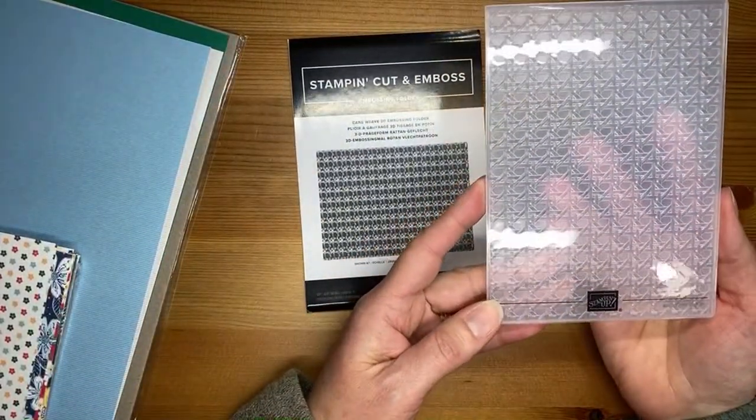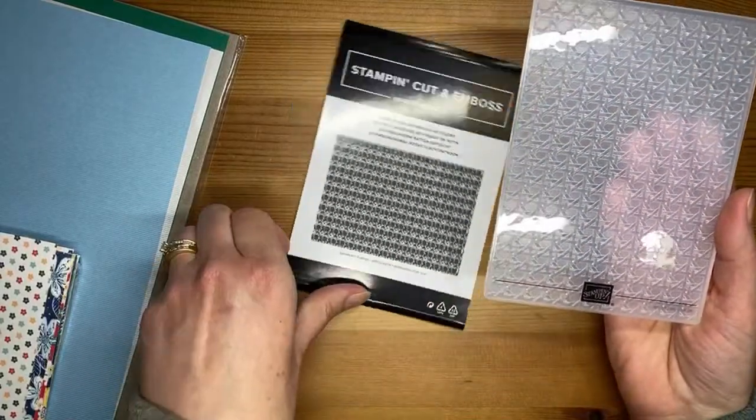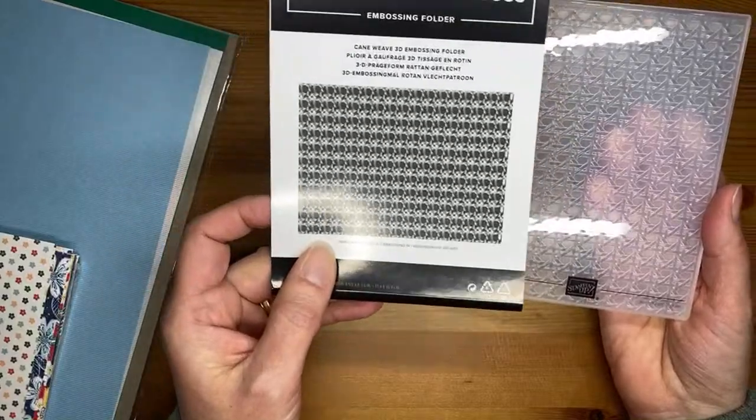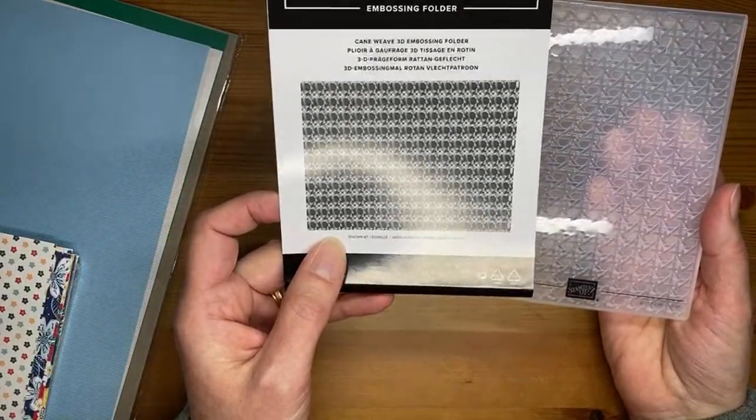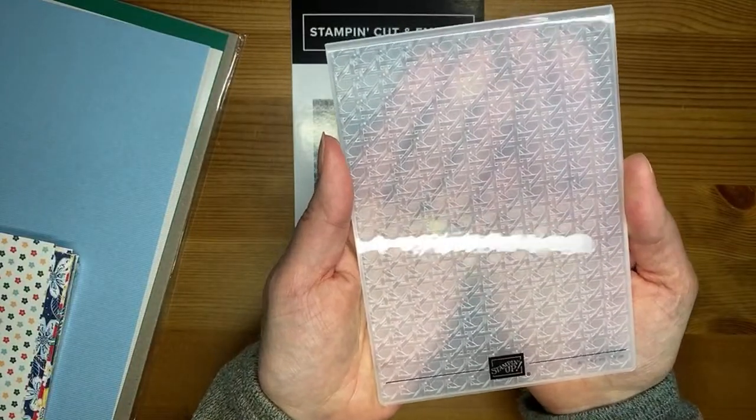So, all right. We've got the Cane Weave 3D embossing folder, which is a really pretty one. Again, I can't wait to use this one on a background. So this is what it looks like, their little mini design of it. And then this is what it looks like in your hand. So hopefully you can get a little bit of the texture on that one.